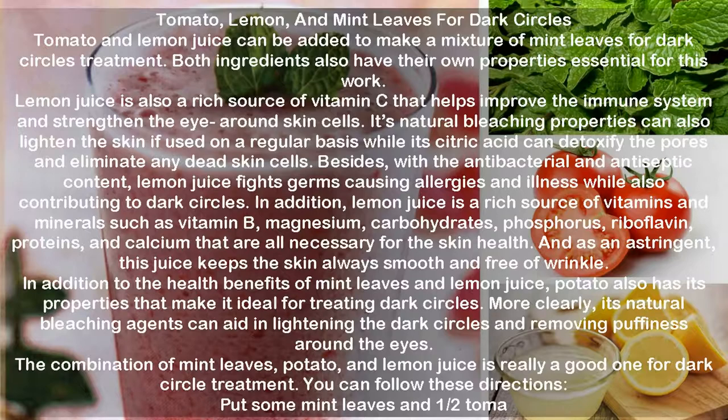In addition to the health benefits of mint leaves and lemon juice, potato also has properties that make it ideal for treating dark circles. More clearly, its natural bleaching agents can aid in lightening the dark circles and removing puffiness around the eyes. The combination of mint leaves, potato, and lemon juice is really a good one for dark circle treatment. You can follow these directions.